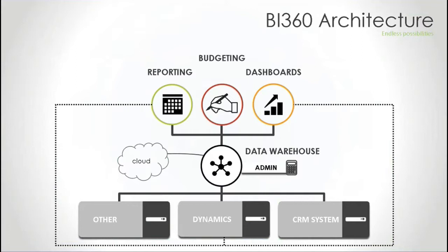So let's look more into how the platform of BI360 works. As I've mentioned, you have reporting, budgeting, and dashboards which are live on Dynamics through the pre-built integrations. We have a middle layer connecting to the Dynamics database, making it possible to build dynamic reports in Excel, which will then populate with latest numbers in real time, and that is through our pre-built integration. The budgeting module will write back directly to a budgeting table in Dynamics, and the dashboards will pull data in real time from Dynamics, giving you the latest information.